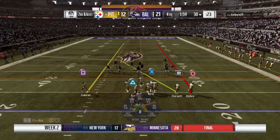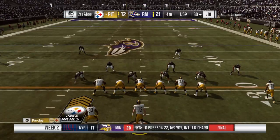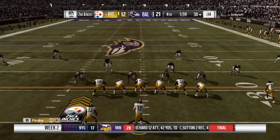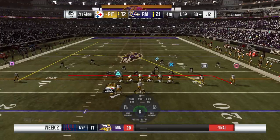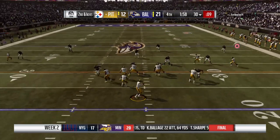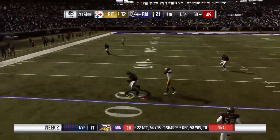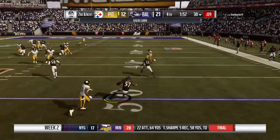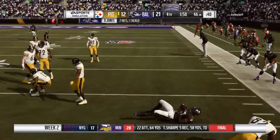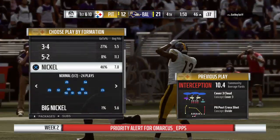So 2nd and inches after that first down completion went just shy of the marker. Now it's Luck. And this is intercepted, and that should do it. Picked up by Deion Jones, the linebacker. And a return across midfield and to the 46-yard line.